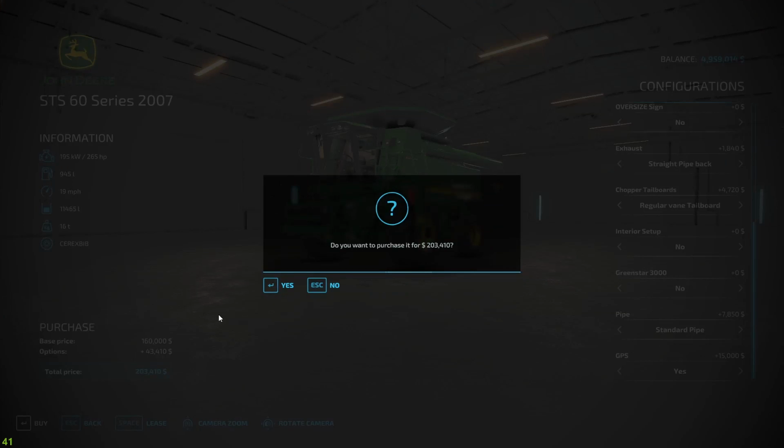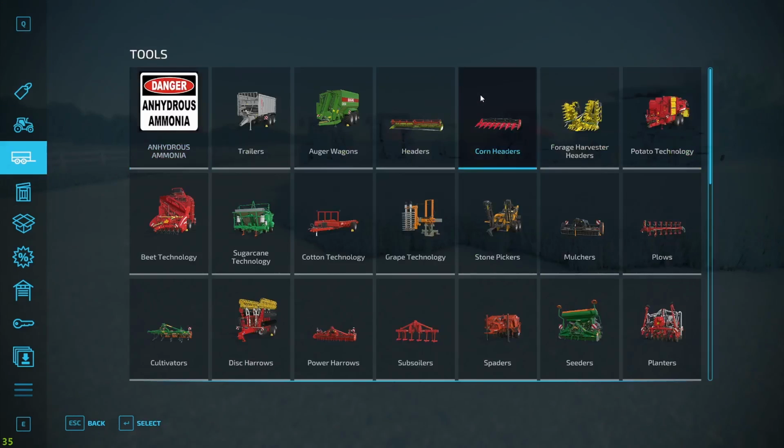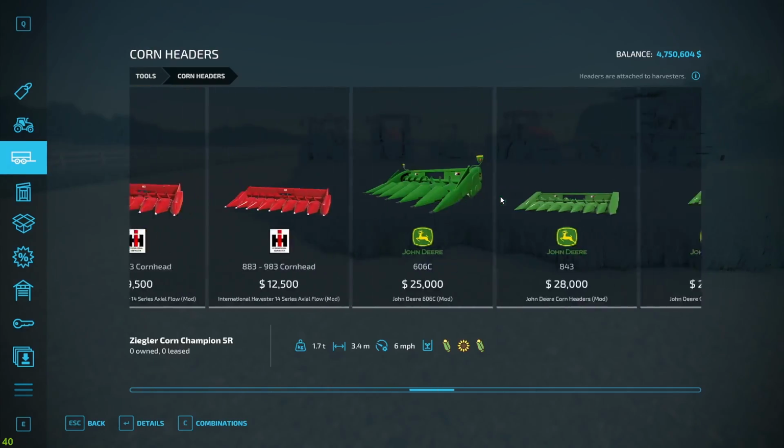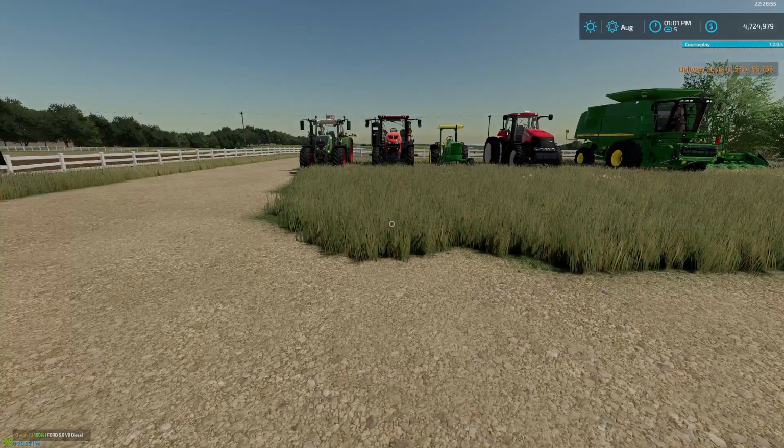I think that's good. So we're only going to run like a 6 or an 8 row header on this combine, I think. At least for the corn. For now. Because a lot of our stuff is a lot of those contour strips. So let's see if the 606 is going to fit on there.